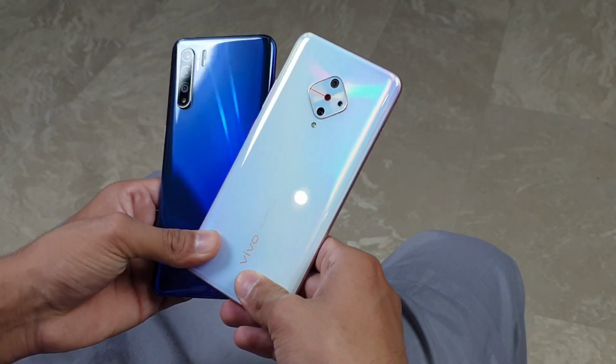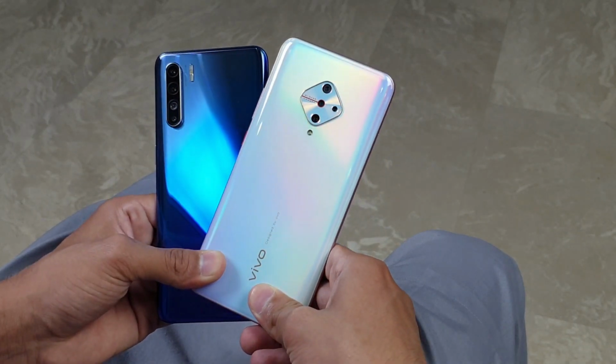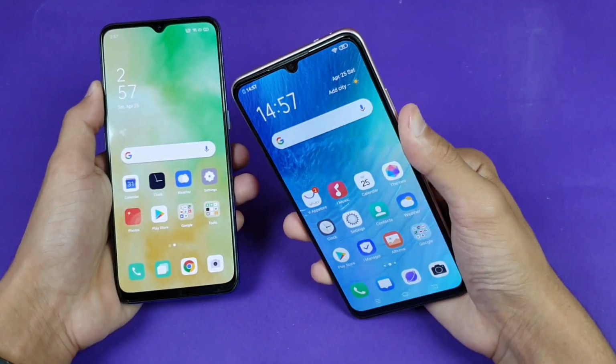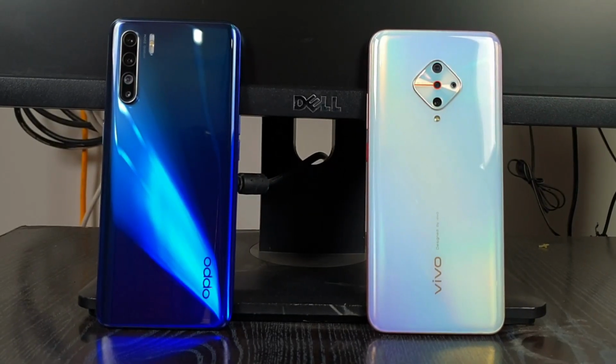And RAM management is absolutely incredible on the Vivo S1 Pro. I'm really impressed by the performance of the Vivo S1 Pro when it comes to RAM management. While the Oppo Reno 3 did not perform well in RAM, the RAM management will improve with some software updates in the future.